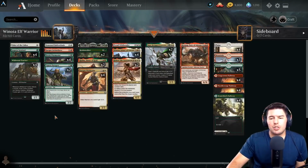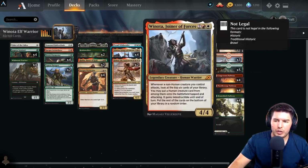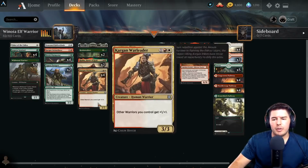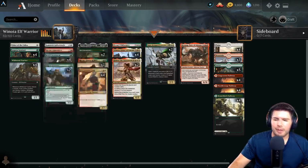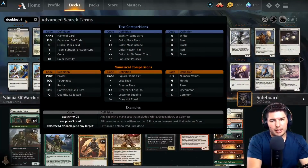So the question is do we want to go for the elf route? I think if you were going to improve this, the Naya Winota version, is going the elf route actually worthwhile? And basically the warrior route with it. Going the warrior route also means that we don't get the double strike guy.